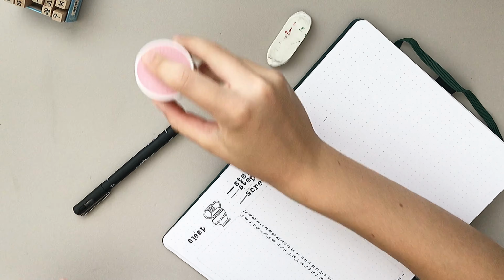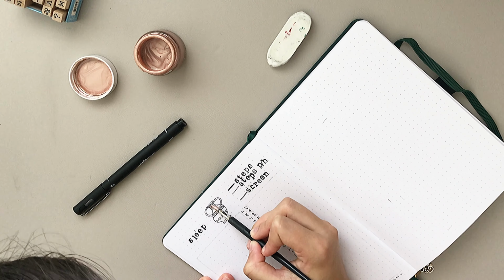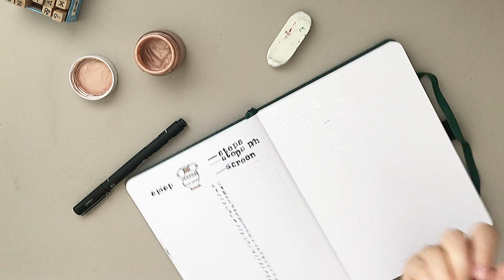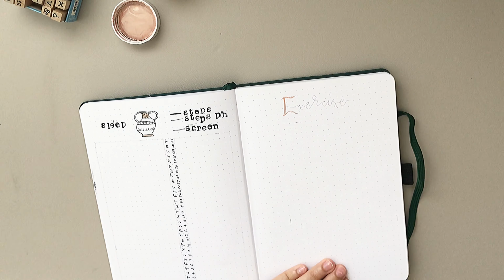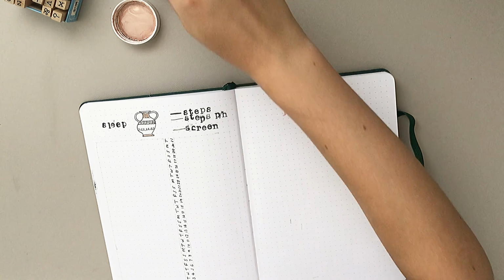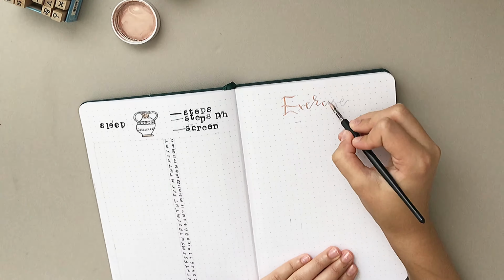And then in between I drew this little kind of jug pot, I don't know, but it reminded me of the book covers of things that I've read, Greek mythology books, and I got inspiration from those covers. And this pot I got inspiration from Circe by Madeline Miller. The cover I have has this kind of design on it, and I thought it would be really cute to add it in on this spread.